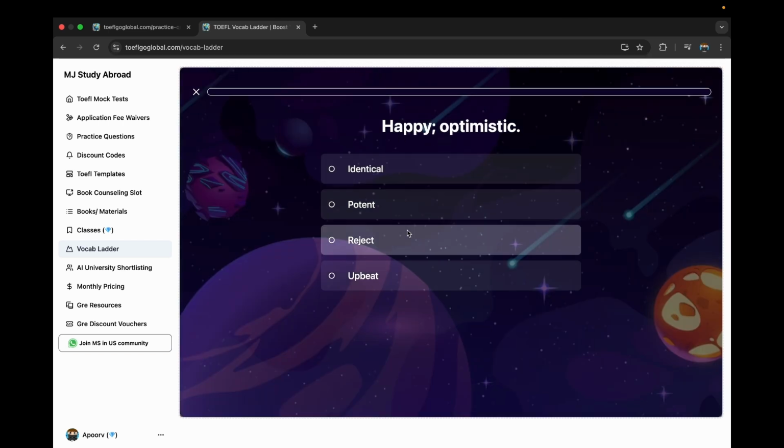It's very nice, very decent, and a clean UI to practice words which are very frequent in TOEFL. For example, optimistic. You need to know what is optimistic. You need to know what is identical, potent, reject, and upbeat. So from one question, you are practicing 5 words. So definitely it's the potent here.